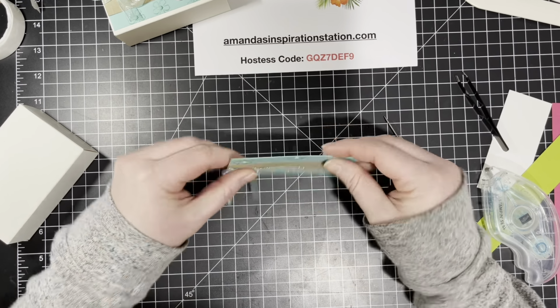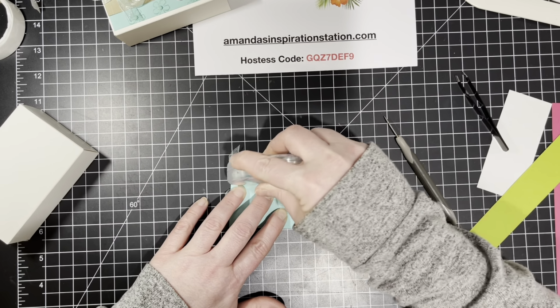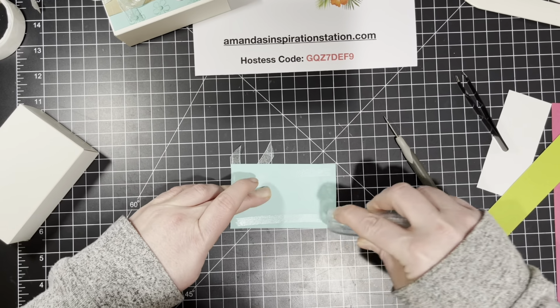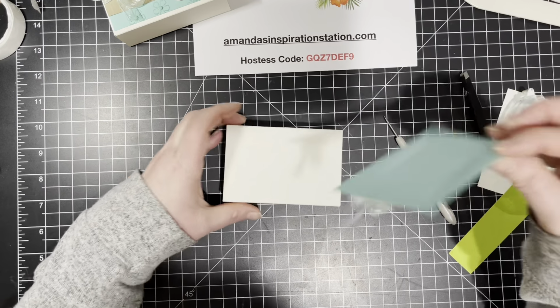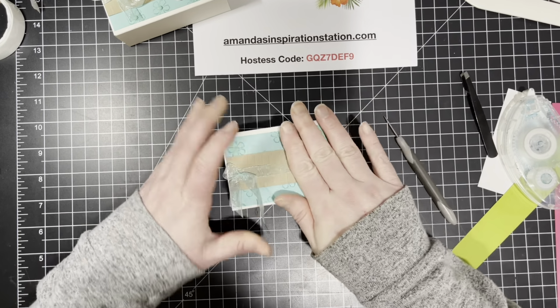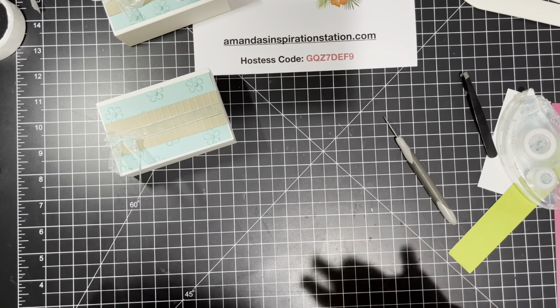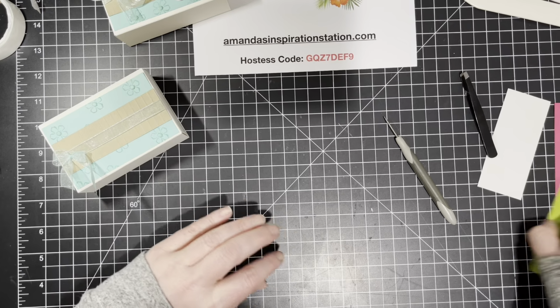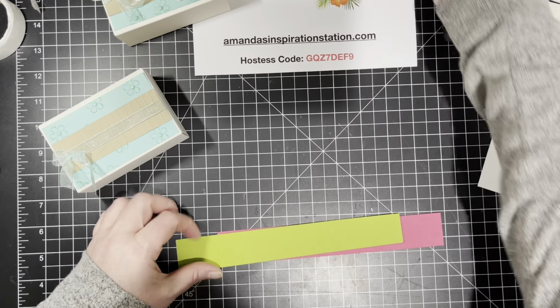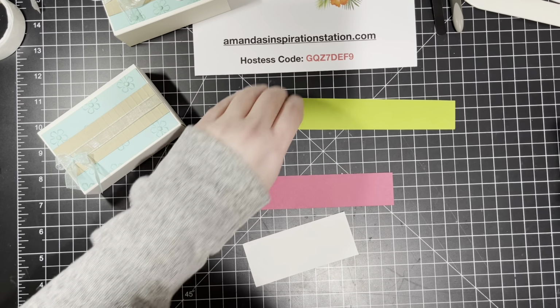Now I'm going to go ahead and flip this over, and I'm going to attach this onto our box. And then what we'll have left is our strawberries. So I'm just going to attach this to the box, just like that. All right, so there's our box so far. Now we need to do our strawberries and our leaves. So let's go ahead and do our strawberries first.